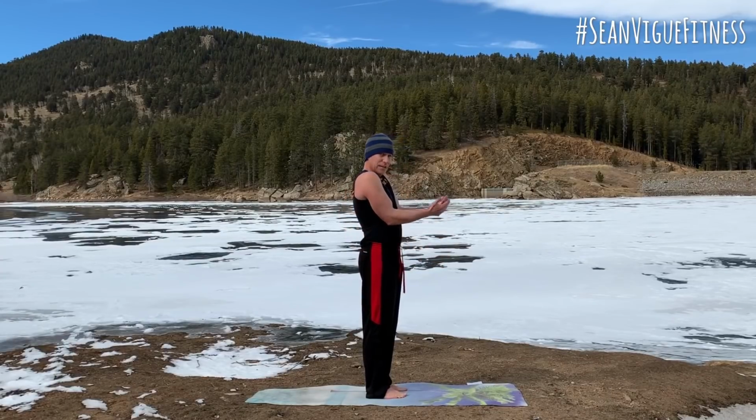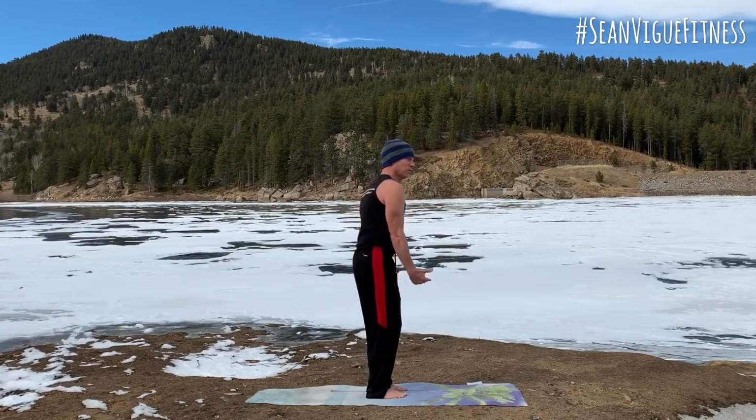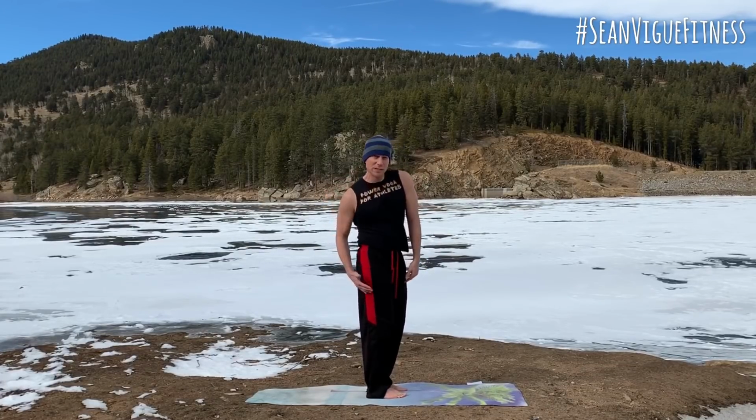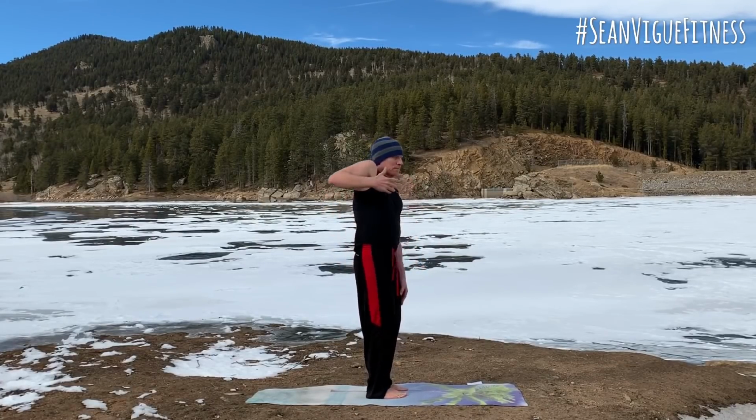Lengthen those legs. Keep the knees a little bit soft. One at a time. Roll them back. No pressure on the hands or wrists today, my friend.